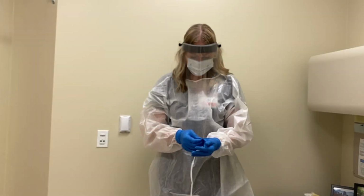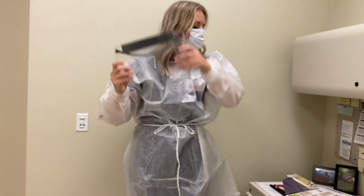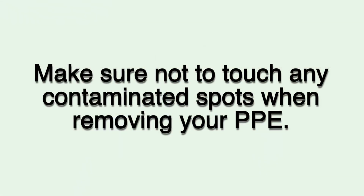First, we're going to remove our gloves. Then you're going to remove your face shield. Then you're going to take off your gown. And finally, you're going to remove your surgical mask or your N95 mask, whichever is appropriate. When removing, you're going to want to make sure that you're not touching any contaminated spots when removing your PPE, to make sure that you are not contaminating yourself once you've removed the PPE.